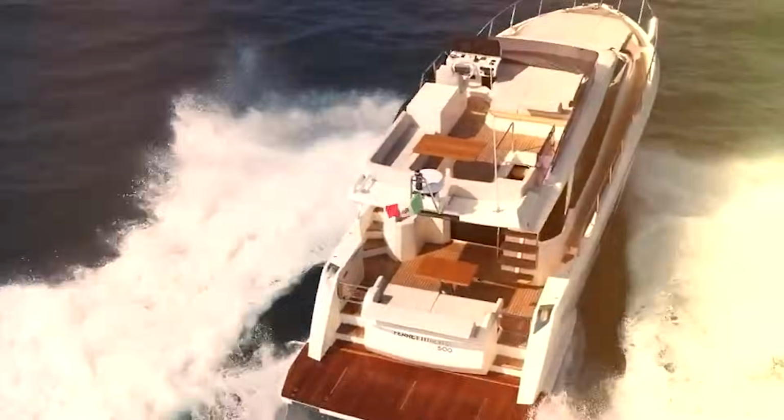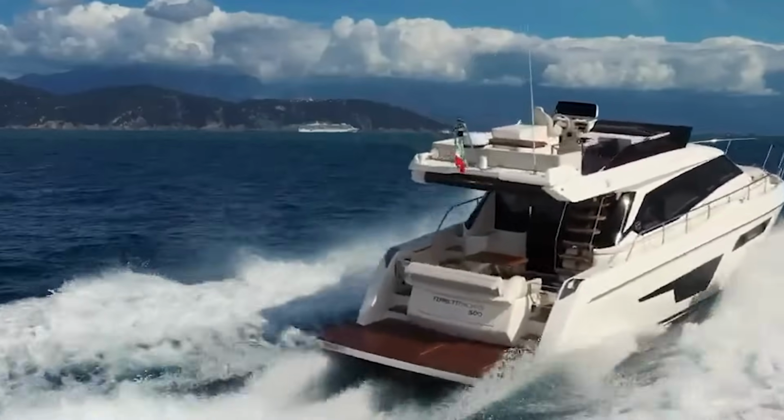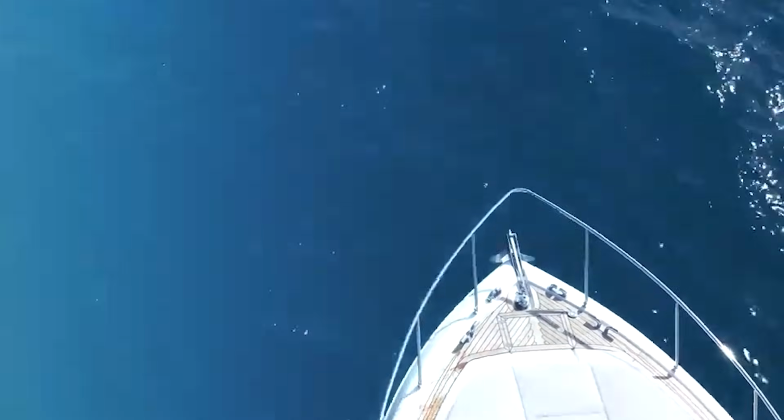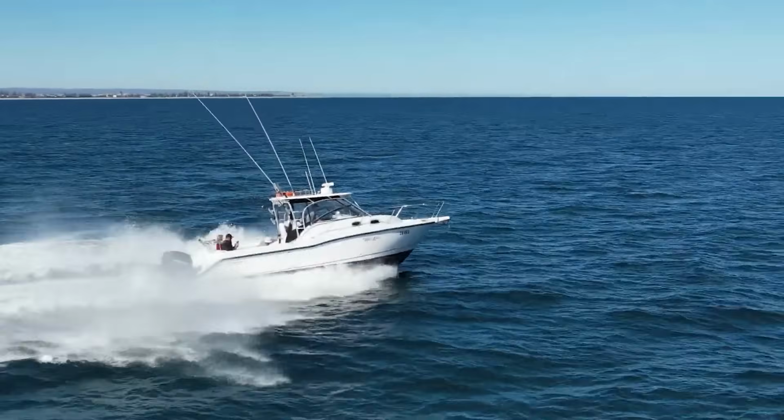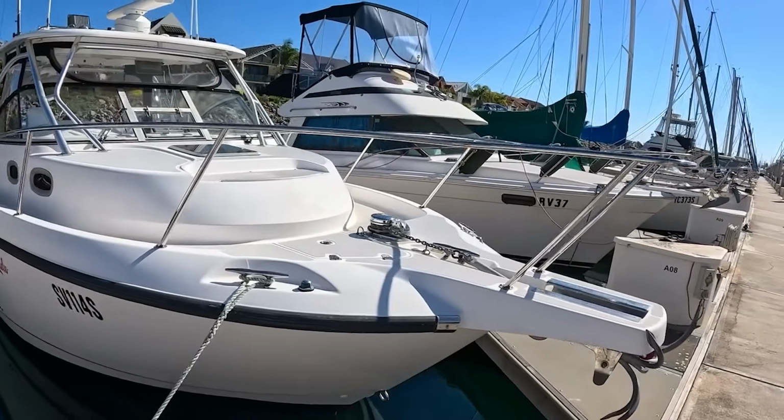So what's the real divide? It's less about engine location and more about how and where you plan to use your boat. Whether you're plotting a weekend joyride or prepping for oceanic expeditions, your choice of engine tells a story, and it starts with where the power lives.